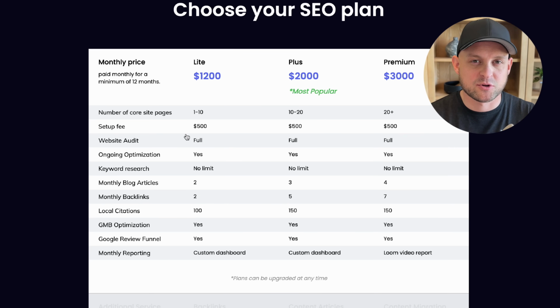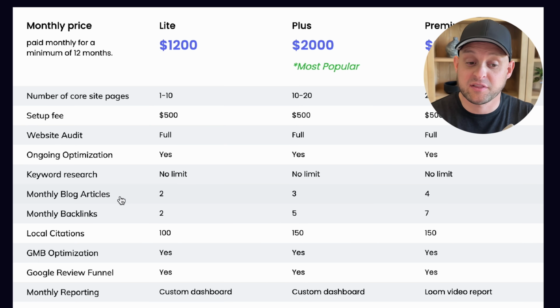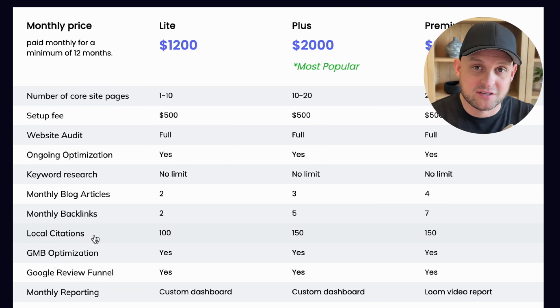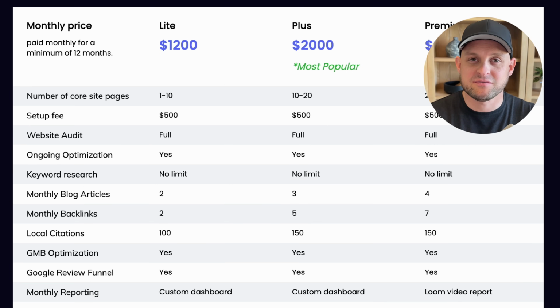Now, when I say deliverables, really what I'm talking about are the actual things that you are going to be giving them every single month. So a few examples of deliverables are monthly blog articles, monthly backlinks, local citations. Those are the things that they're going to be able to see. And we'll talk more about each of these in part 2.